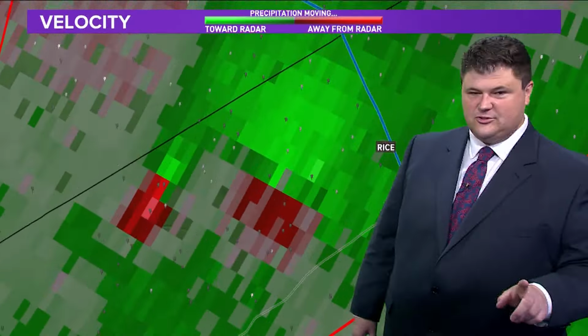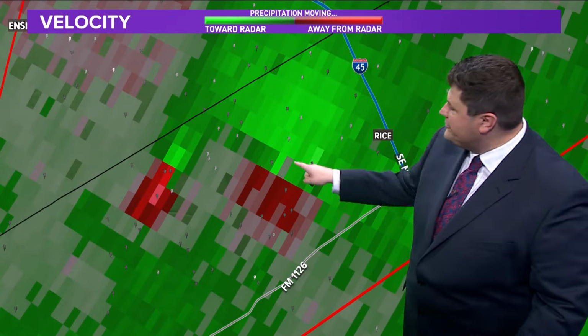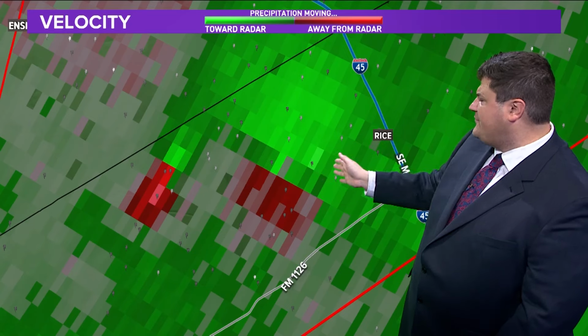This is an interesting signature to me because I see two somewhat defined areas of rotation very close together. You have this one, and we're talking maybe, as the crow flies, 3 miles, 4 miles west of Rice, and then a little bit farther than that, you have another little tight couplet. But this is not as intense as it was just moments ago.